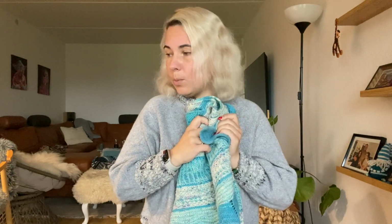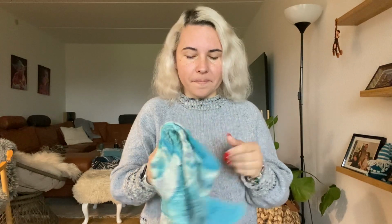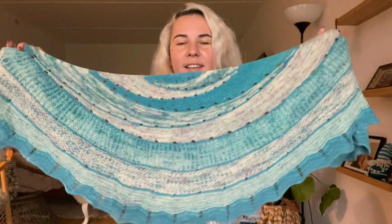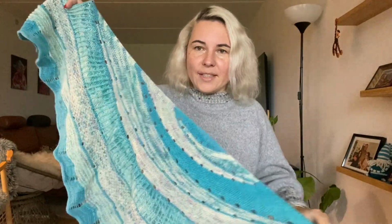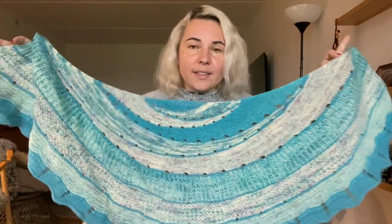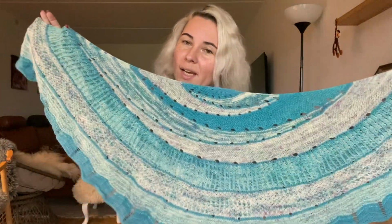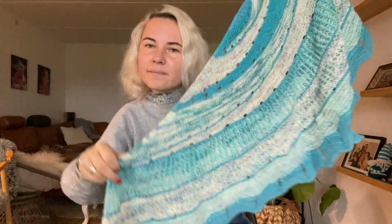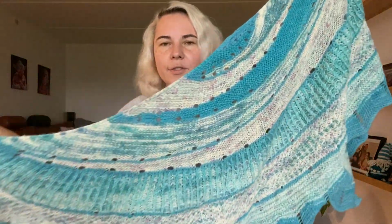My first Stephen West shawl was Exploration Station. Mine looks like that. I believe it's quite a famous pattern of Stephen West and many people knit it. Mine looks quite small. It looks like this. It's in different blue colors.